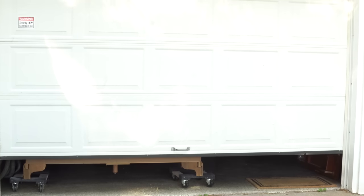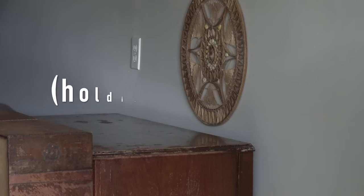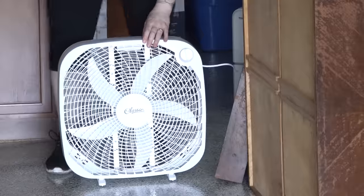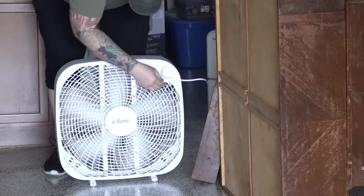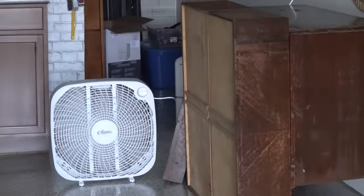Once it's done, I open the garage from the outside. I let the big door open first, gave it a few minutes, came in, unplugged it, immediately plugged in the fan and turned it on, blowing out the door, and then ran out of the garage. And then I went and did something else for a few hours.